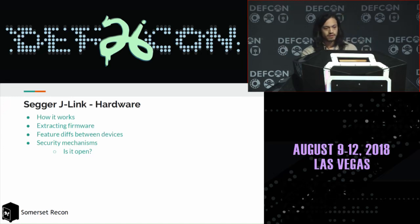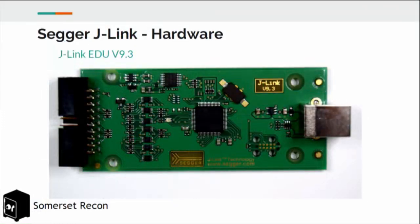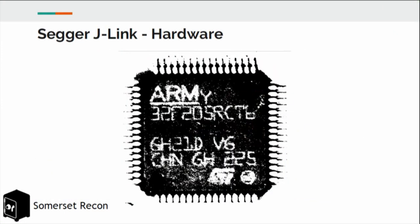Is the device open? Can I flash an open source version of firmware, or can I modify firmware and flash the debug probe? So this is a typical J-Link EDU. It's kind of the cheapest consumer-end J-Link you can get. If we focus here and open it up, you can see that it is also an ARM device.